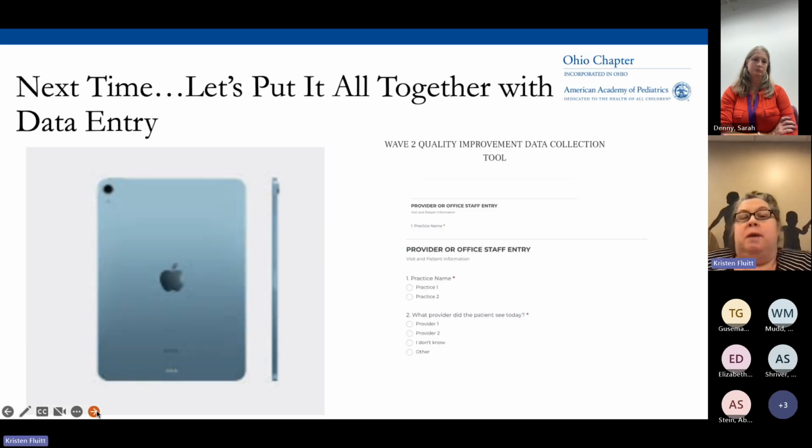So the next time that we meet, we're going to put all of these things together with data entry on the iPad. I promise you, it's very quick and easy. It's less than a 2-minute process. We have worked for years to try to make data collection and data entry be as efficient as possible. We don't want you spending your time with data. We want you spending your time taking care of kids and families.